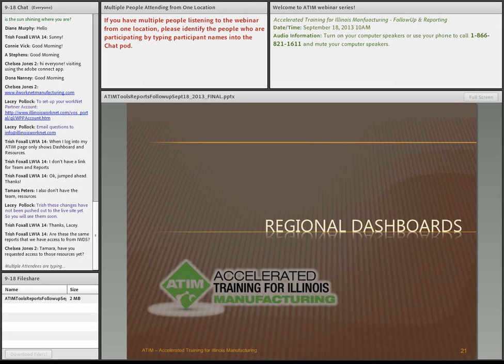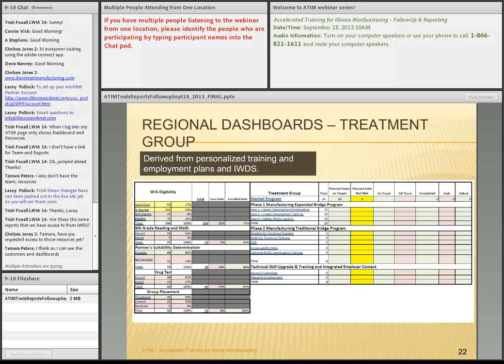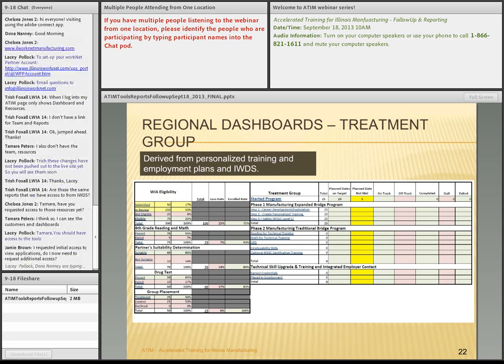So our regional dashboards are where you will be able to do a lot of work and find some information to help you make sure that things are falling in line. The treatment group will give you some information related to all of your eligible and non-eligible information for the treatment group. It will help you understand all the data that you need to know that is planned, on track, off track, all of those sorts of things to help you stay up to date on those items.